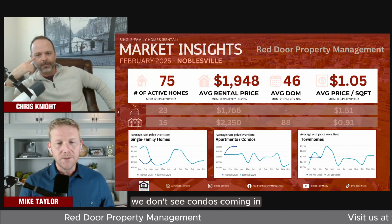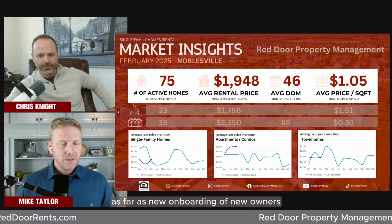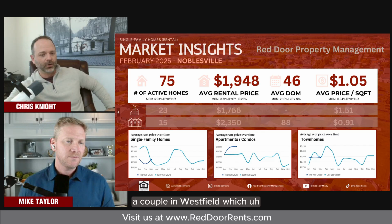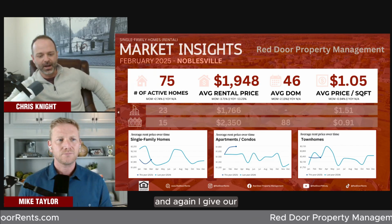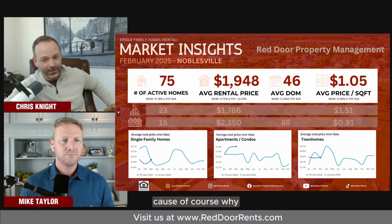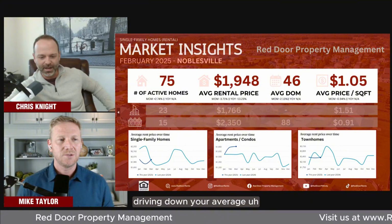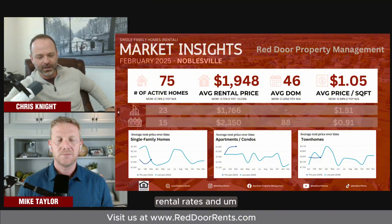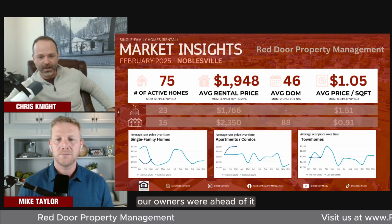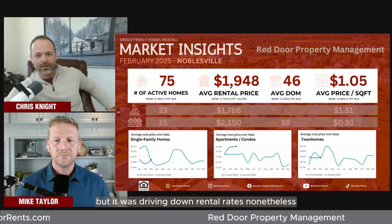We don't see condos coming in as quick as we see single family coming in as far as new onboarding of new owners here recently, except for the Westfield market, which has slowed down. Westfield, as everyone knows, and again, I give our podcast a lot of credit for having a direct impact on these markets, because of course, why wouldn't it? Obviously. But the Westfield market has become really saturated with condos, driving down your average rental rates, and thanks to having Red Door informed on a monthly basis, our owners were ahead of it. They were reducing their rents, placing tenants a lot quicker than the competition, but it was driving down rental rates nonetheless.